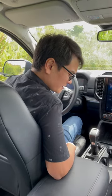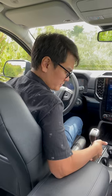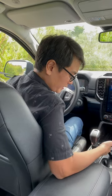And it doesn't lock up the rear wheels. Instead, it acts like an emergency brake, which is another name for the parking brake. And it doesn't lock up the rear wheels.